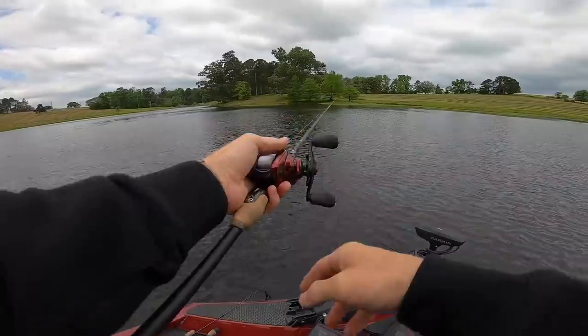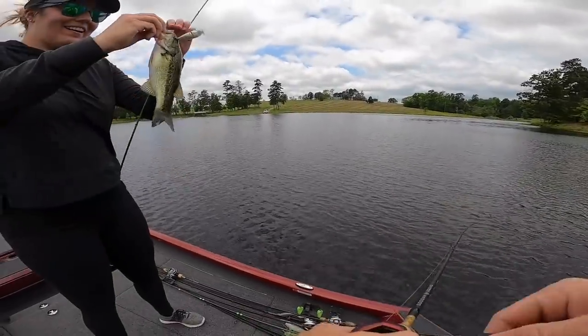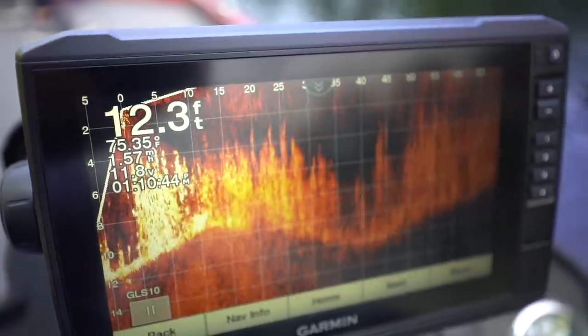Littlest guy of the day. Well, to be fair, we haven't caught many that small. They've all been pretty good size. That's the first dink, and he's still plump.